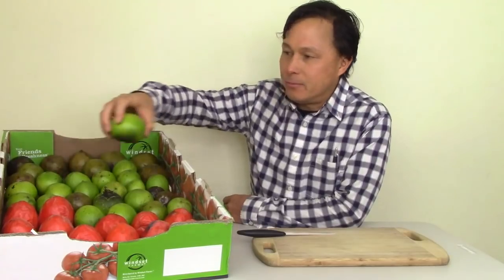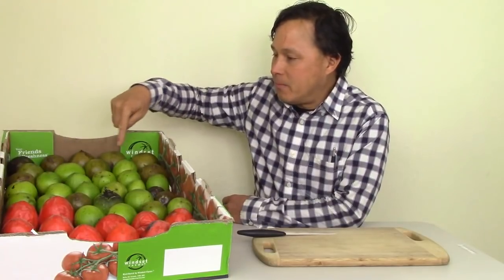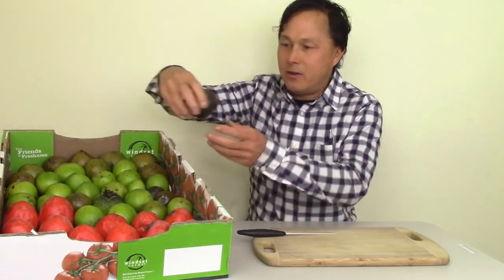So as you guys can see, some are still as green as ever, and they haven't really changed. But at the same time, you can see some of them are actually ripening up. So this is probably the most ripe here. This one I probably could have gotten a couple days ago. It's completely turned black. How you can tell if it's ripe is you take your finger and put a dent in it, right? If the dent sticks and doesn't pop out, then you know it's totally ripe, right?